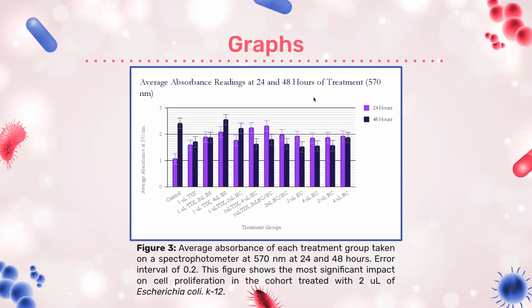It's easier to discuss using this graph because, as you can see, I'd like to take note of the E. coli K12 in the 2 and 4 microliter concentrations, as these had the largest decrease in the proliferation of cells over 48 hours, and that'll be explained why it's important later.